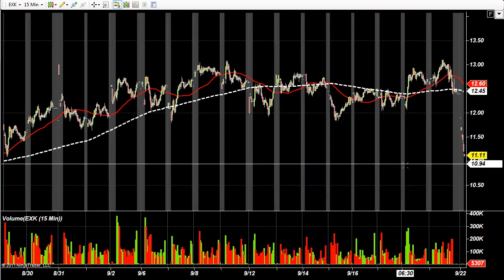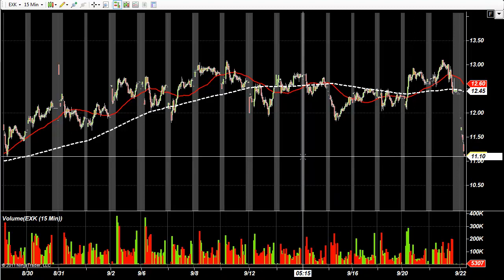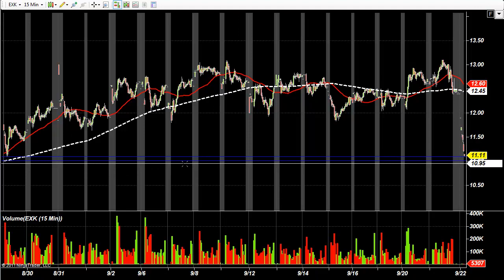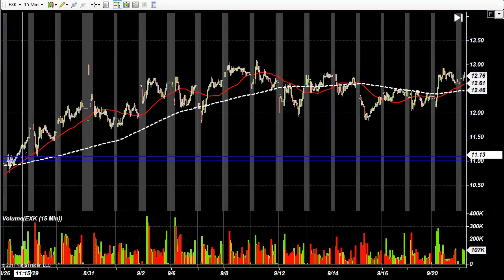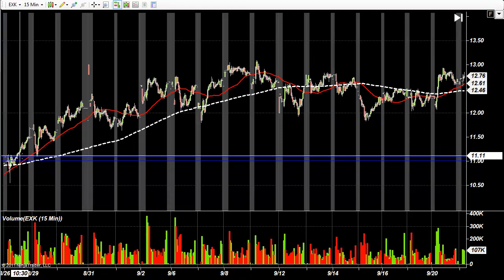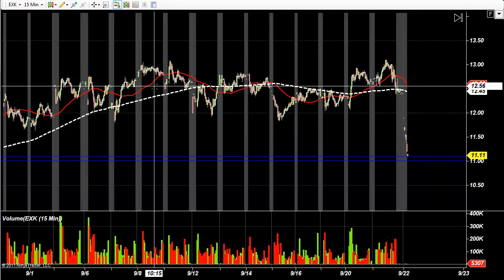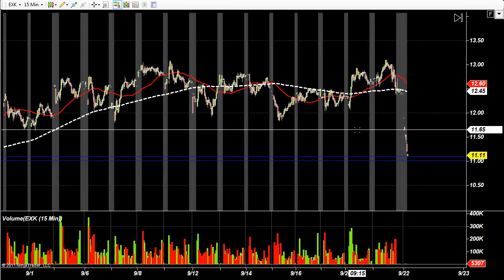Next we have EXK gapping down this morning. Got support here 11.10 and then also 11. So we're coming at some pretty good support levels. You can see back here 8.29, 8.26, had some consolidation as resistance and then held that as support. So we're going to be watching that. And this stock's been consolidating ever since up in these highs. And this stock has been actually pretty strong against the market.